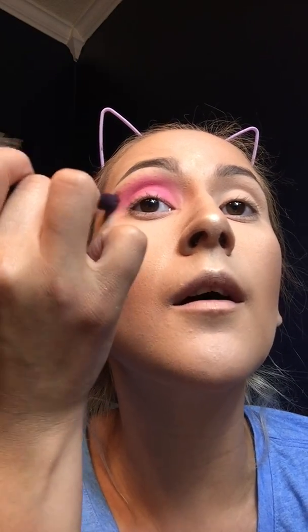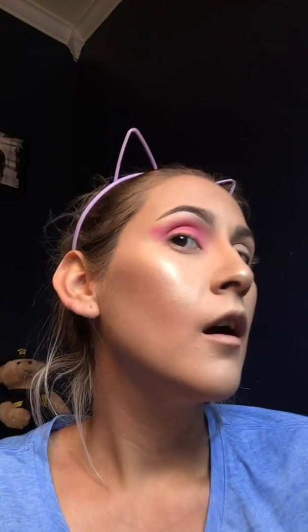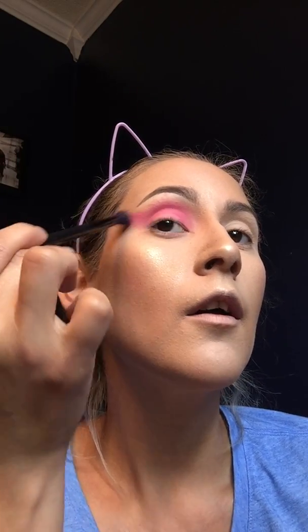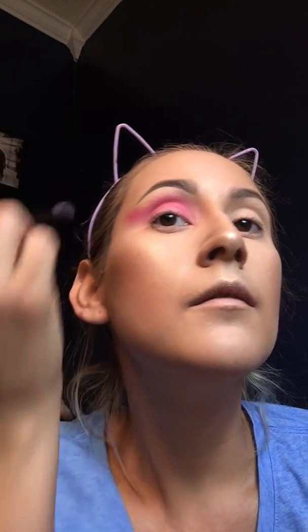I absolutely love Jeffree Star's palettes. They're so great. And we're just going to flick this outward. Not kind of. We are. This is outward in a very big way. Okay, about like that. Okay, so we're going to go in again with Star Power and just reinforce that pink.